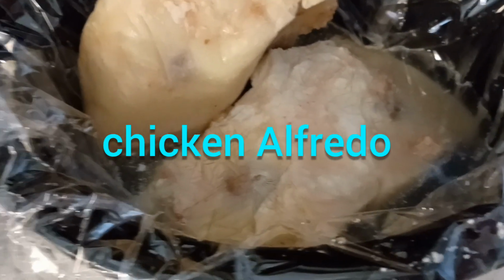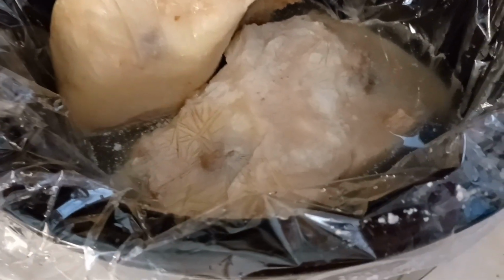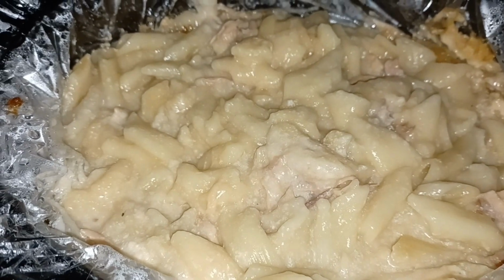For supper tonight, I pulled out some of the chicken Alfredo that I made. I guess it would be turkey Alfredo that I made a couple weeks ago. Stick it in the crock pot. I'm going to set the box of noodles next to it, so that tonight the kids know that they still have to add the noodles before they eat it. But I'm going to cook it on low all day and call it done. There it is. All done.